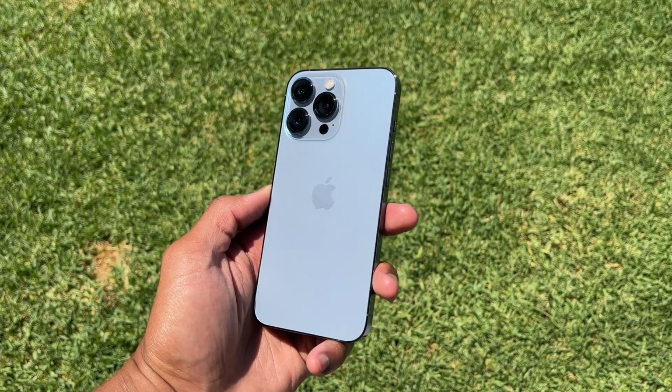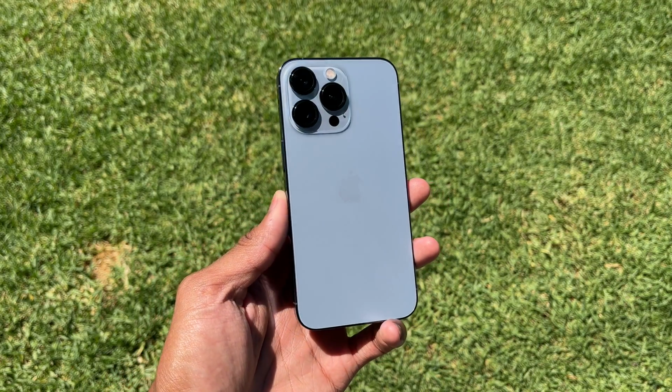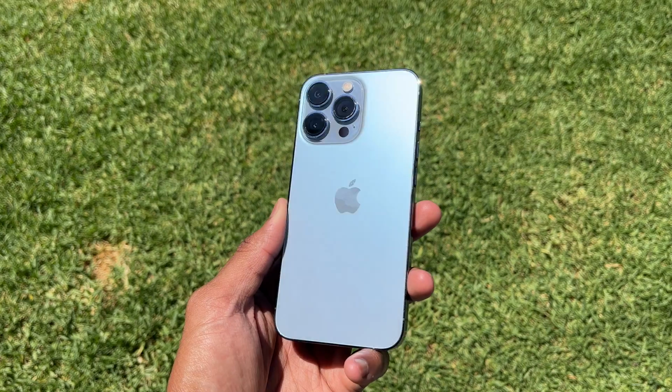Now the next thing that I wanted to look at when it comes to the iPhone 13 Pro is the battery life. Now the iPhone 13 Pro has a 3000 mAh battery that I will say held up really well when compared to other smartphones in the market. I would get about 6 to 8 hours of on-screen time, which was really heavy usage since I also shoot videos. And on days where I would shoot videos, I would end my day with about 10% battery left, which was really good since recording videos takes up most of my day.